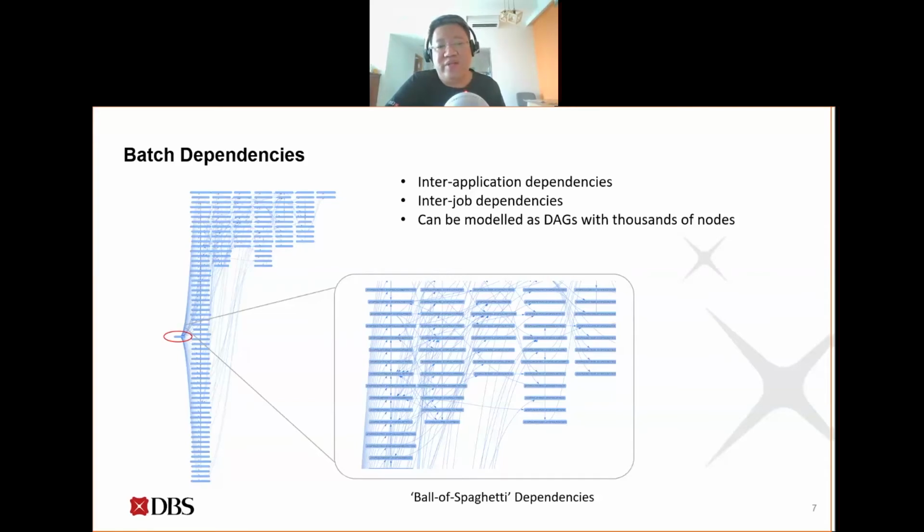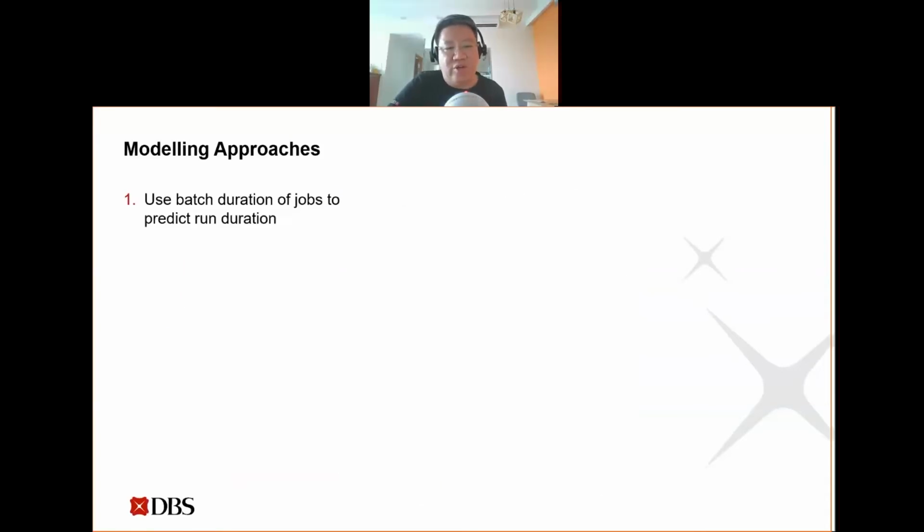These other jobs have dependencies on yet other jobs, and hence there are lines and arrows everywhere. Some of these dependencies cross over to other upstream or downstream apps, so it's really not humanly possible to reliably trace these dependencies beyond just a couple of hops. So having seen the complexity and scale of a typical batch application, how can we approach the problem? Specifically, how can we model it?